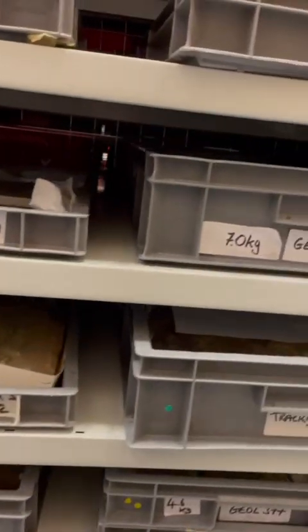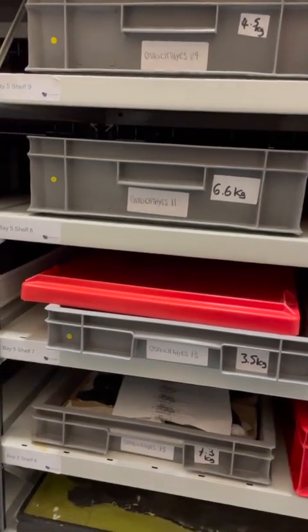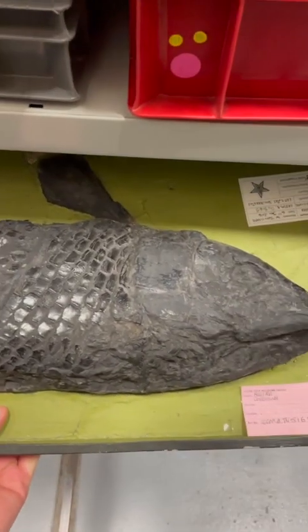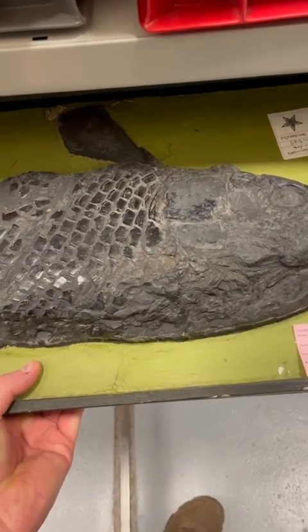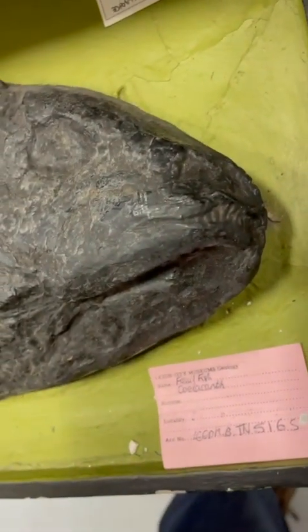Right, let's go and have a look for some fishies. Lots of osteichthyans, obviously. Now, I've been warned that this one is a fake. Let's have a look. Oh, nice, but if it's fake, what is it? Coelacanth, upper Carboniferous, but not. And a fake fishy with your fake mouth. Interesting, I wonder who made that and why.